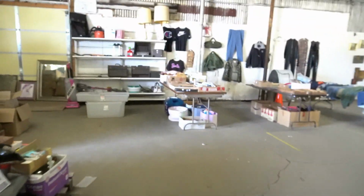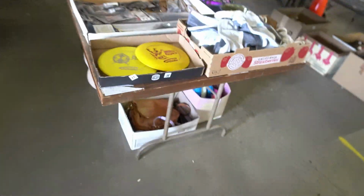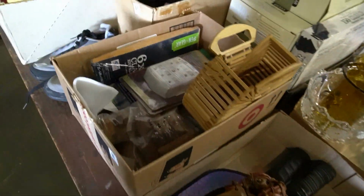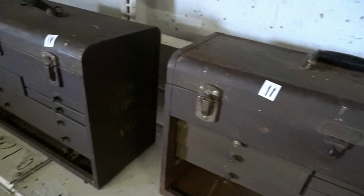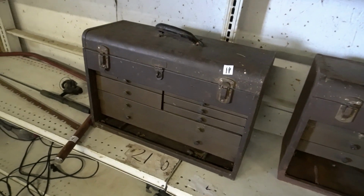All right, here's Michael's corner, where he's kind of setting his own stuff up. We're not really looking too much. I mean, he knows what's up. And look at these, like US marked machinist. That's a badass toolbox, man.